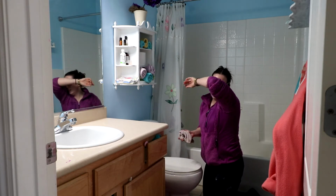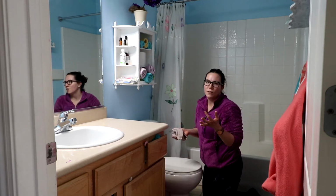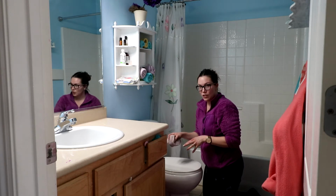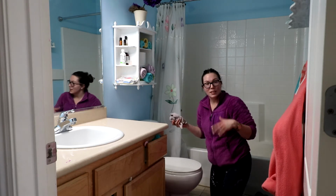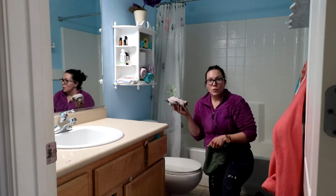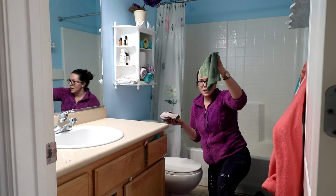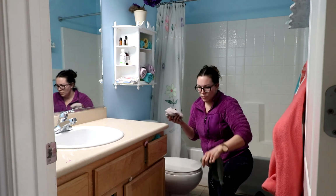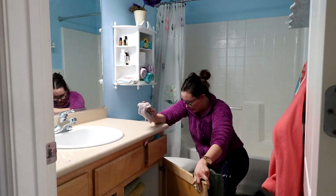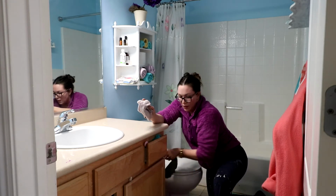If I were really efficient, I would have done the tub first, and I actually oftentimes do that, so that I could take this same rag and use it on the toilet. But I forgot because I'm in a hurry, and I need to go pick up kids. So I'm going to lay out a, actually, let's see. Oh my gosh, guys, you caught me.